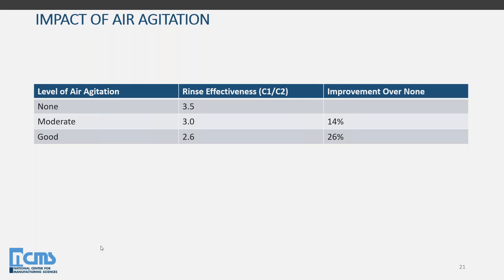We didn't want to meet with shop management and suggest improvements like increasing air agitation, which costs money, without being able to provide the evidence that it's going to work and produce a savings. And this is the value of the manual. By following each of the steps, you're going to generate hard data that can be very persuasive. The next slide, please.